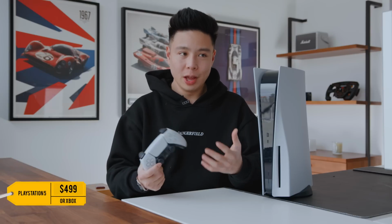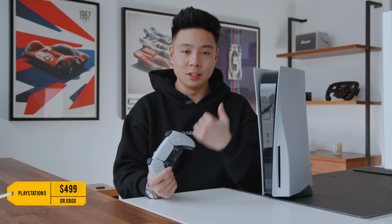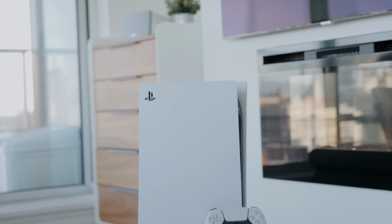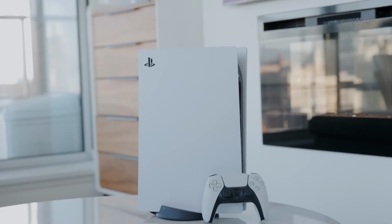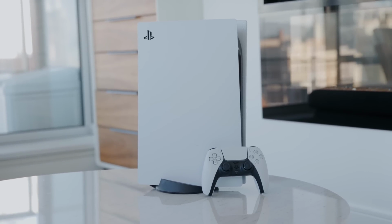So when it comes to the console wars, it obviously comes down to what you prefer and which platform you plan to commit to for the next couple of years. In my personal opinion, in this generation, the PS5 is the more exciting one for me, but in terms of looks, it definitely doesn't look and feel as good as the Xbox in your living room. But honestly, who really cares about the looks?